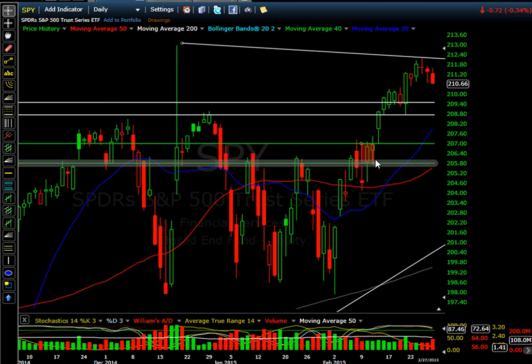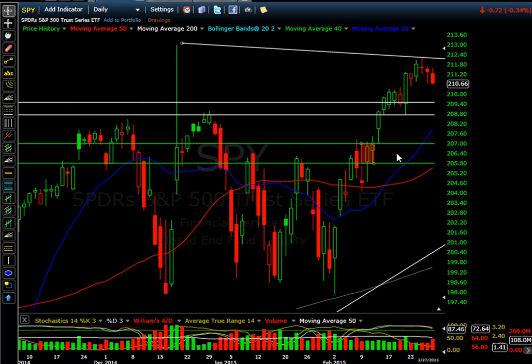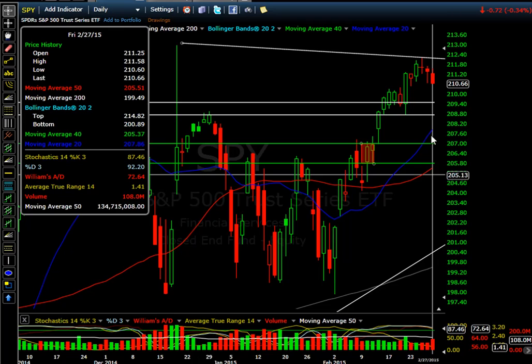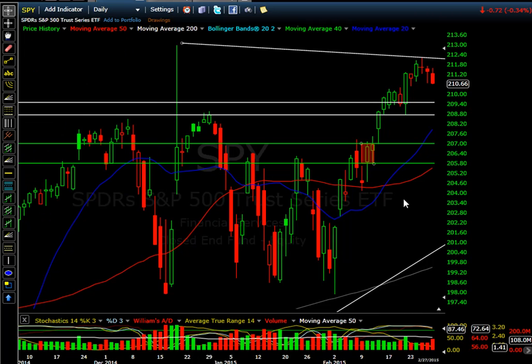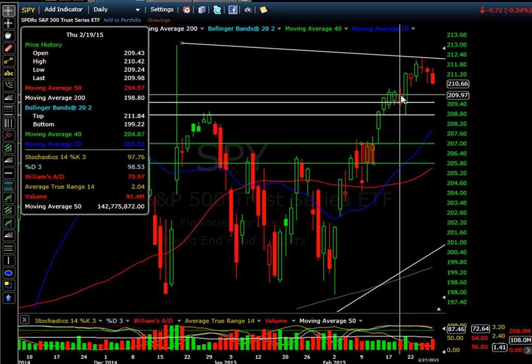So this area is where I think there is a lot of demand, a lot of orders sitting here to be picked up. So we'll see if the price comes in at 205.82 to 207, and again, it could go down a little bit and come back up. We'll be looking for a reversal candle or some kind of reversal that tells us the trend still wants to go up. But right now, a little bit of bearish until the move comes down in here, or even around here, 209.97.